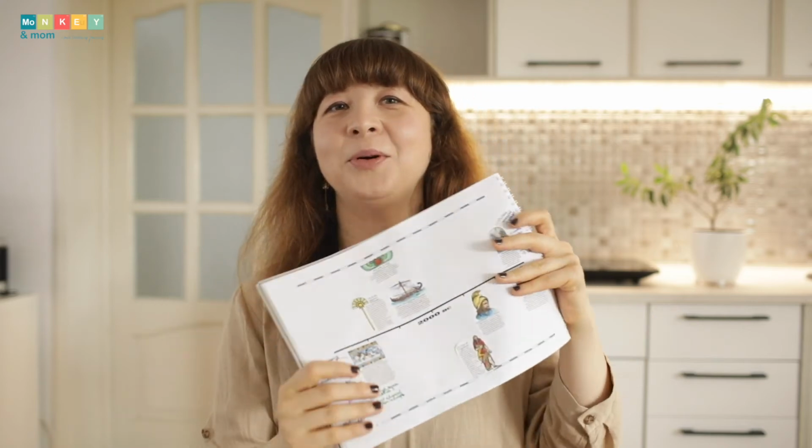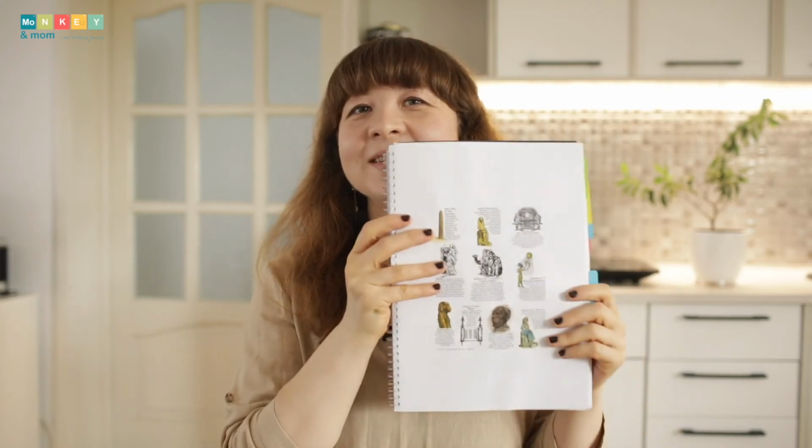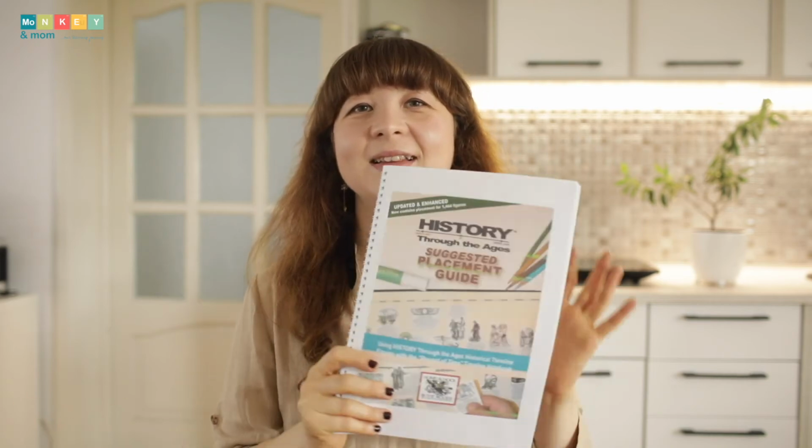So after using these beauties in so many ways, I have a few tips for you. I chose to print everything and organize them into 3 sections or separately bound books: the timeline notebook, the figures, and the placement guide. This way I can have everything in one place and just use these printed resources for timelines while I use the digital ones for other projects. But you can print them as you go too.